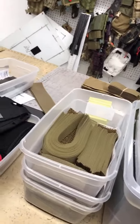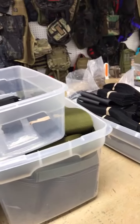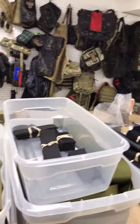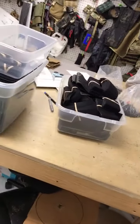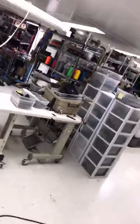What in the world? I don't think something's right here. Compact, oh, OD black. Okay, OD black, that makes sense. OD 308 micros. Black cop rigs. Is that enough?